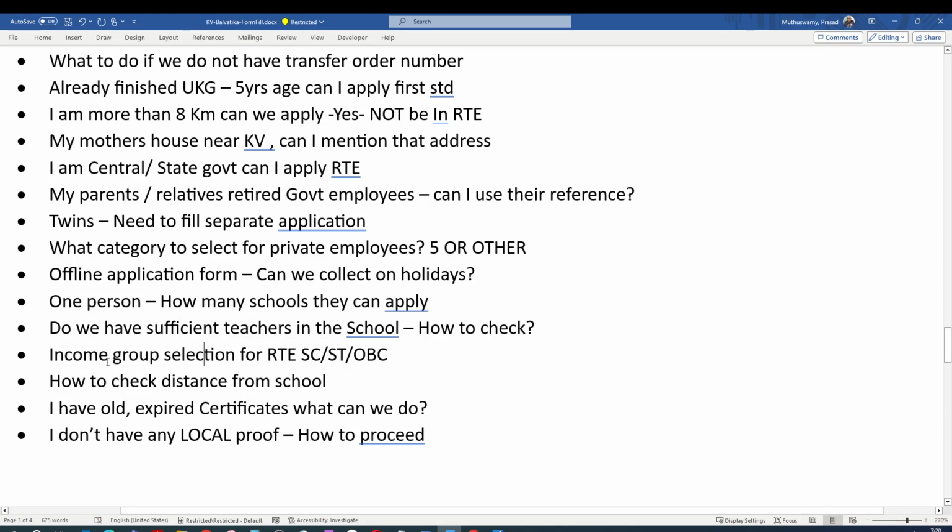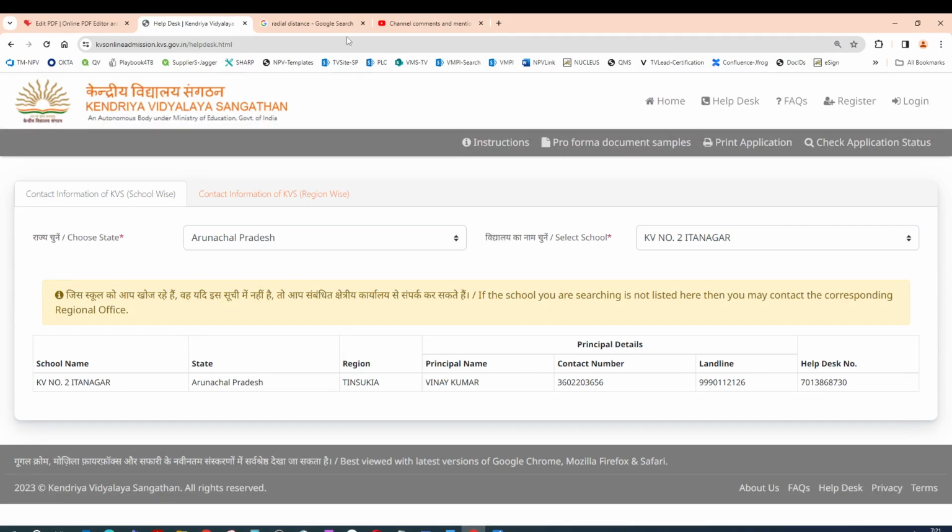Income group. When you are filling the class 1 application, there is an option to select an income group, but in this offline form there is no such option. Okay, forget about it. How to check the distance from the school? Yes, we can see here.